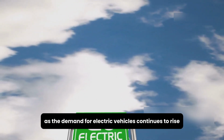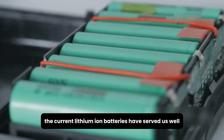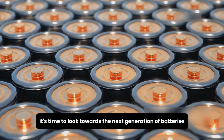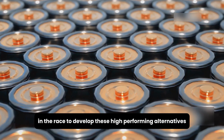As the demand for electric vehicles continues to rise, so does the need for more advanced and efficient battery technology. The current lithium-ion batteries have served us well, but it's time to look towards the next generation of batteries that can offer higher performance and energy density in the race to develop these high-performing alternatives.